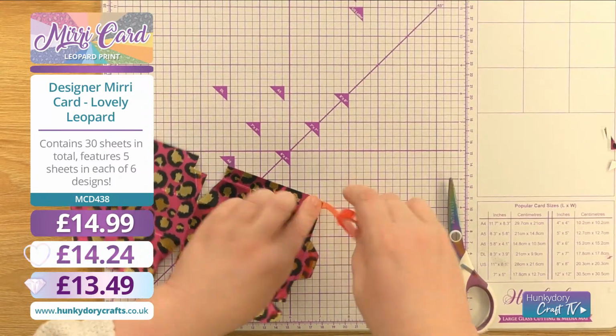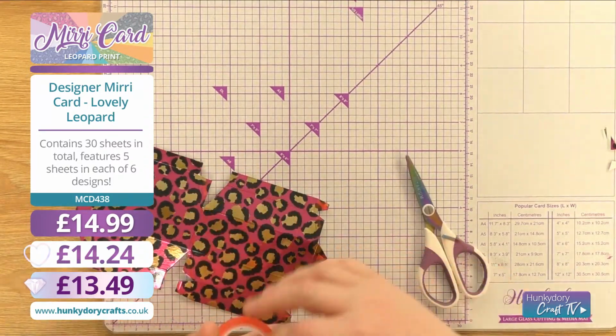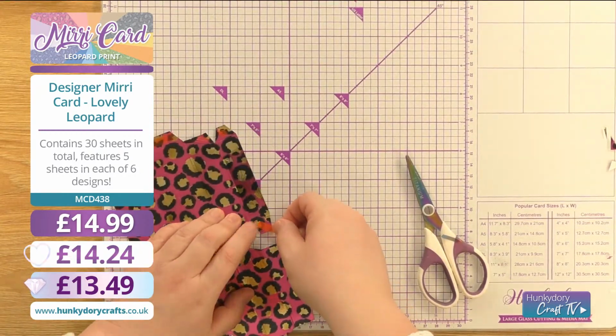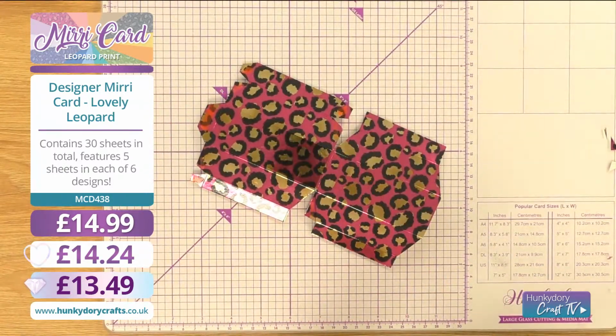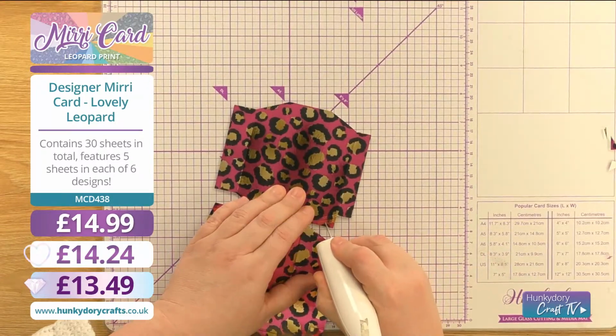So it's just going round, putting your tape on the tags. And the last one here, we might need a little bit more when it comes to adding our base. So, I'm just going to take all these off ready.